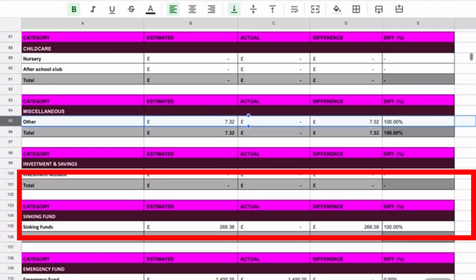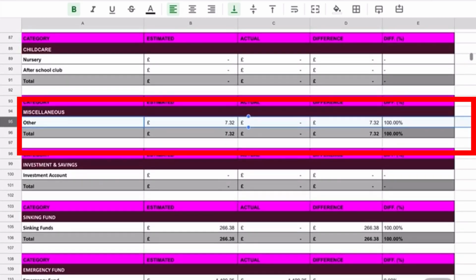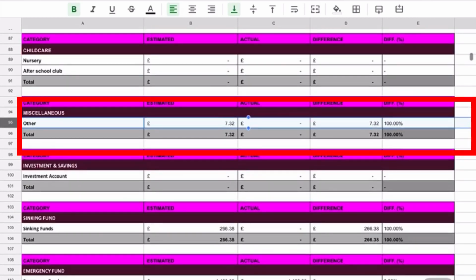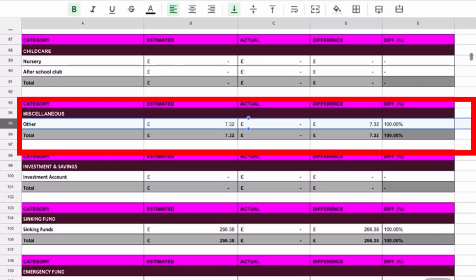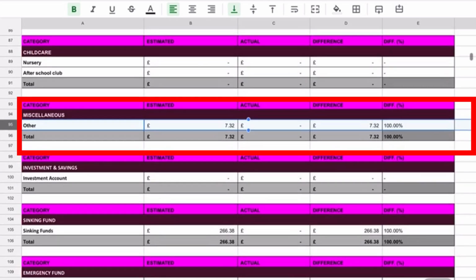So the next category we have is miscellaneous. Miscellaneous are all costs that don't fall into any of the other categories on my budget spreadsheet. The only miscellaneous cost that I've budgeted for this month is £7.32, and that was for a really big cowboy thing that I did.